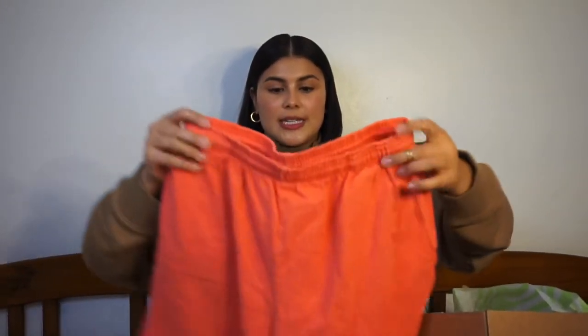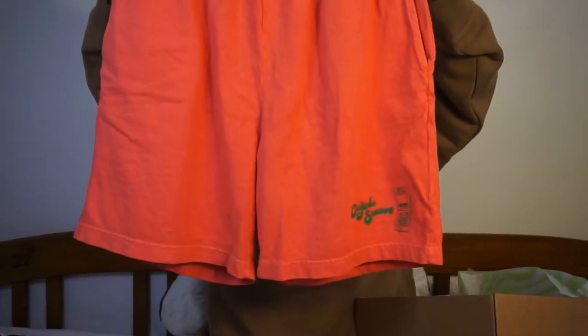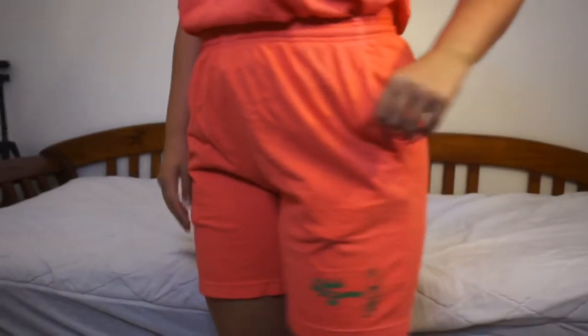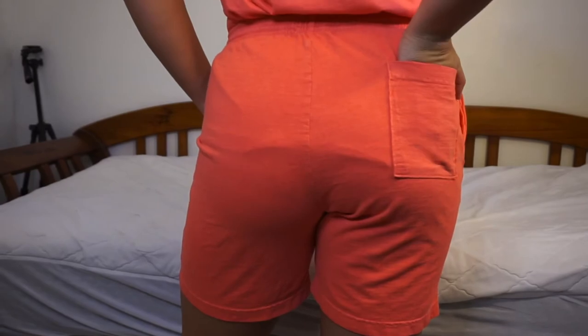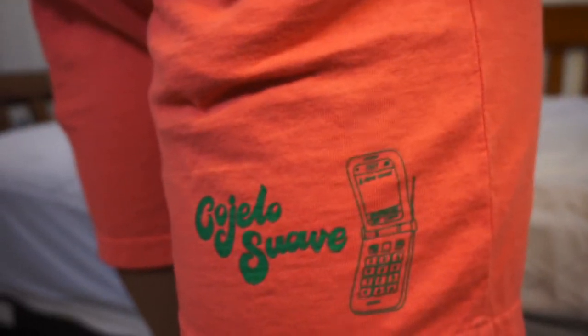A matching set here. This matches the peach shirt that I previously showed. There's a little design on the bottom. Nice stretchy waistband. And then in the back there's a little pocket. This set is perfect for the summer. It's a nice breathable material. It's very comfy and I like the convenience of having a pocket in the back. The shorts have a little cell phone graphic that says ¿Qué haces?